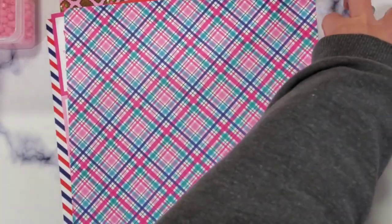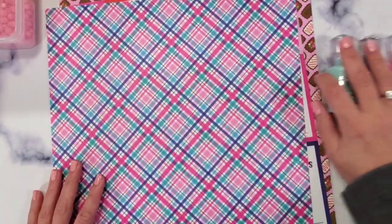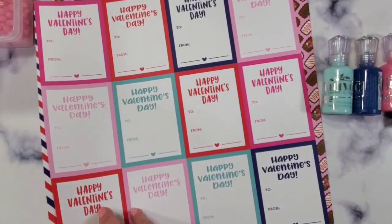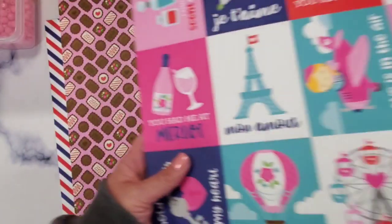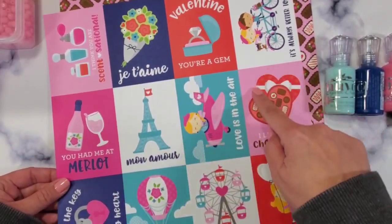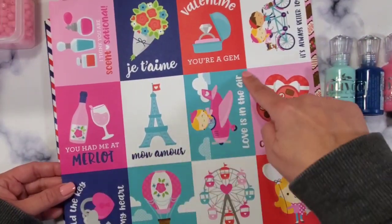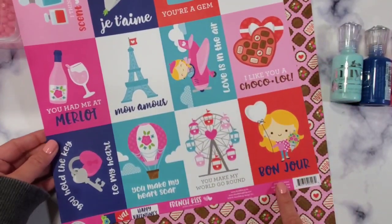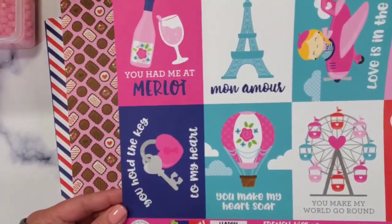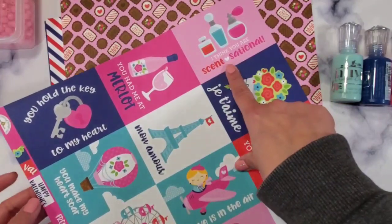Gorgeous. And we incorporate these. Isn't that perfect? I just like incorporating the Nouveau Drops because they are perfectly matching. Some Valentine's Day stuff. And look how cute. If you don't want the 3x4 cut aparts, you can easily just fussy cut this and create your own odds and ends, you know? And you already have some sentiments right there. Bonjour, mon ami, je t'aime, mon amour. You had me at Merlot. So cute. I think you are sensational.